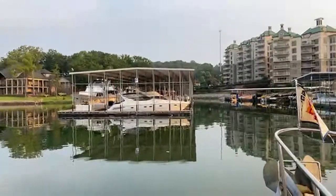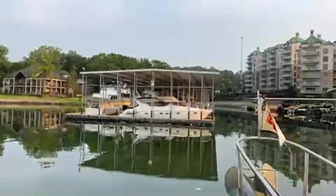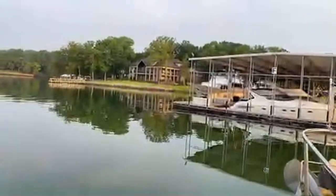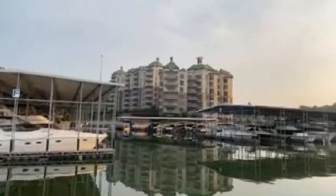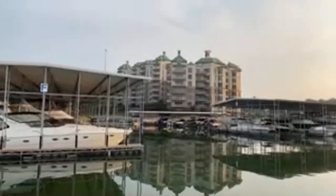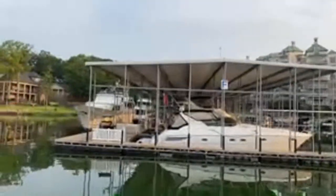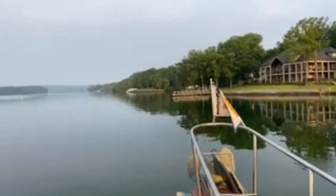So I'm not sure how the Chief's going to do this, but I'd probably do it all with steering wheel. You could. Check out this facility though, it's just beautiful. There's a swimming pool up here, there's a tennis court up here. They can accommodate huge boats. It's a really good stop.